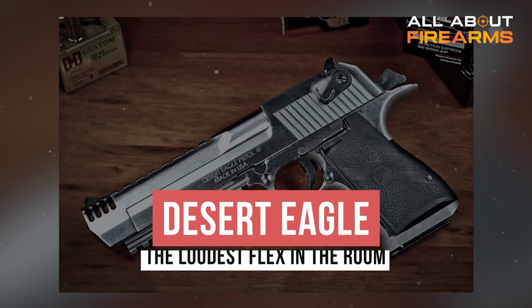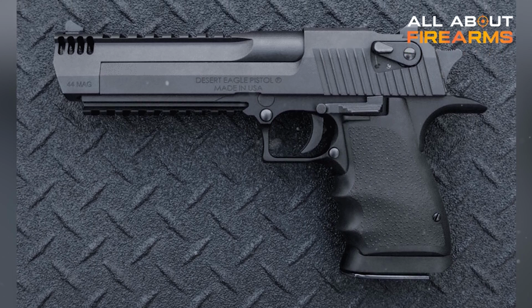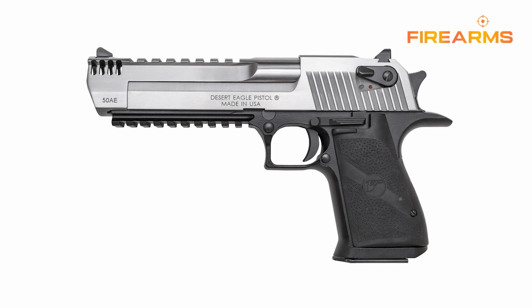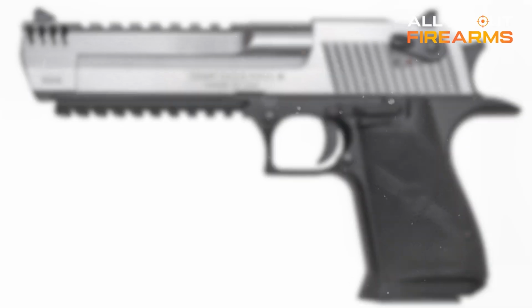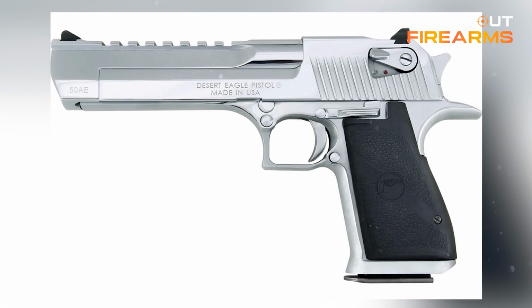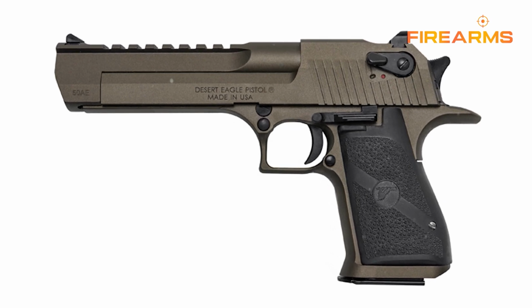Number 3, Desert Eagle, the loudest flex in the room. If you're carrying a Desert Eagle concealed, you're not here for practicality, you're here for the applause. This isn't a firearm, it's a full-blown entrance. You don't pull a trigger, you unleash an earthquake, chambered in something that makes most rifles question their life choices. The Desert Eagle is basically a handheld movie prop with the personality of a WWE wrestler.